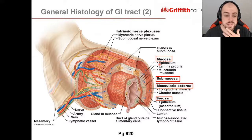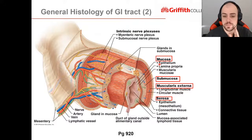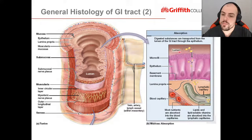So this is essentially the same thing that we were looking at here. It's just a different perspective, a different angle than what we were looking at over here. Now, what we're looking at over here is essentially our mucosal layer. What is happening is that we have our nutrients that have been broken down, effectively digested. And what is then happening is they are being absorbed, moving through this microvilli, through this epithelial layer that we were talking about before.